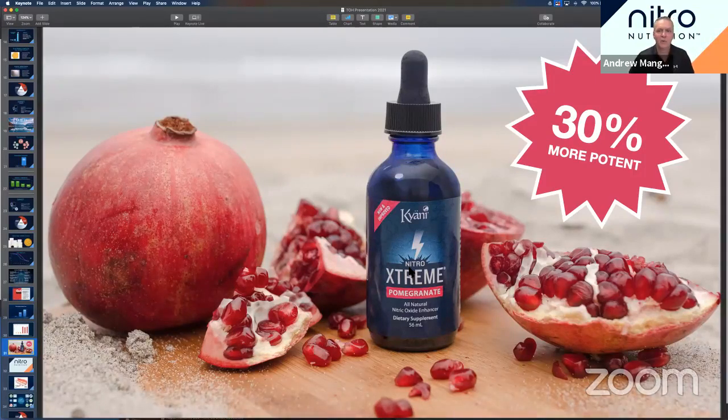Now, I guess there's probably some ways to do it from a scientific standpoint, but that would be regulated as a drug. We offer products that support the body's production of nitric oxide. And so by increasing your dietary nitrates from different organic sources, you can support the production of nitric oxide.